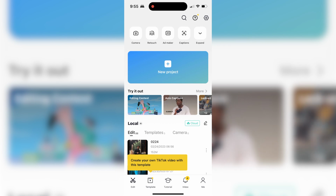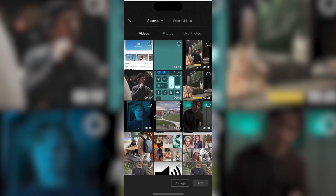And that's why today I'm going to be going through a tutorial of how I made the edit I showed at the beginning of this video. So the first thing you're going to want to do, once you have the CapCut app installed, open up CapCut, then you're just going to click on the new project button there.